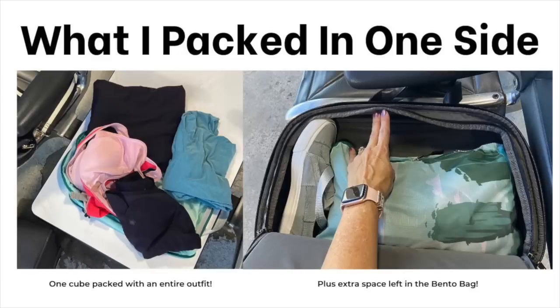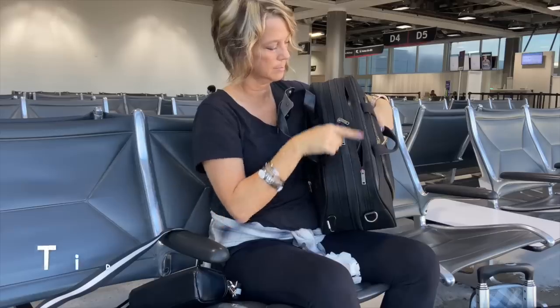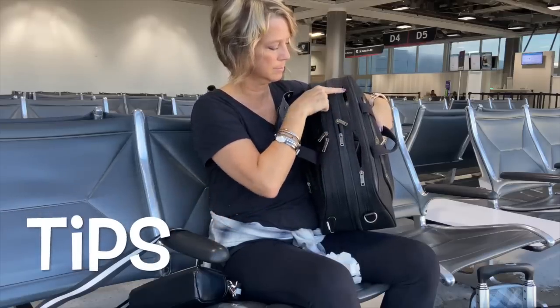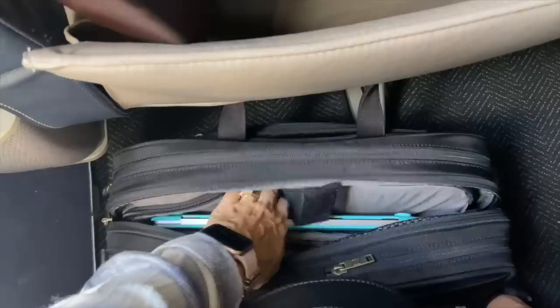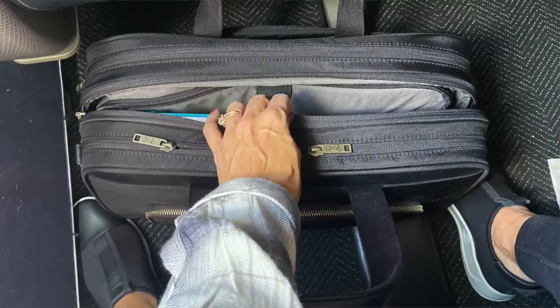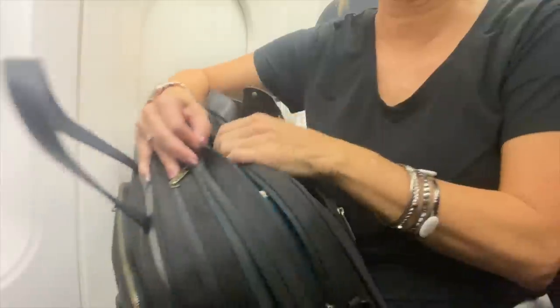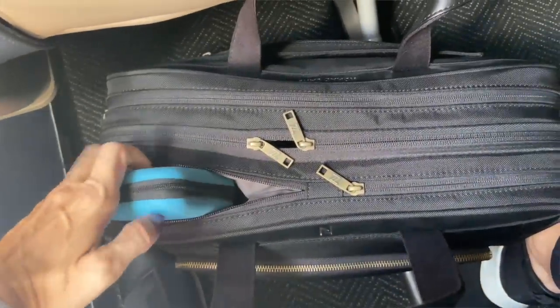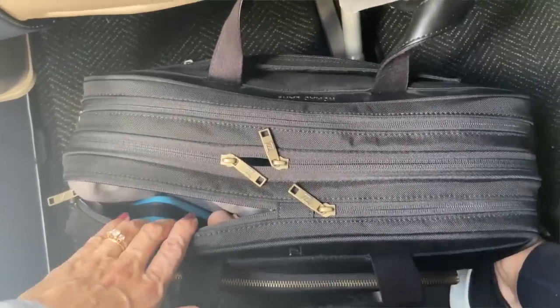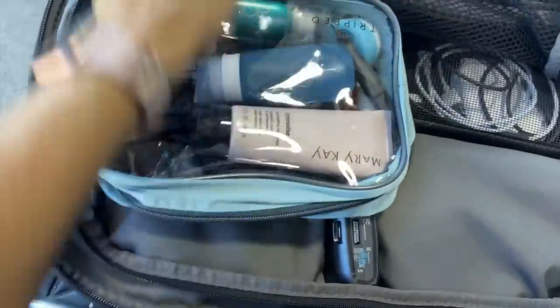I packed joggers and 2 shirts in my bento bag. This bag holds so many of my travel essentials inside the airplane. There are 3 travel tips for packing in this bento bag. The secret entrance, which gets you into the entire bag. Number 2, the hidden pockets. And number 3, massive space for packing. So even though I can open it while I am sitting in my little narrow airplane seat, I do not have to. I stored my AirPods and my hearing aid case and laptop charger in this top loading pocket. And then look at all the other essentials that I can pack in one personal item bag.